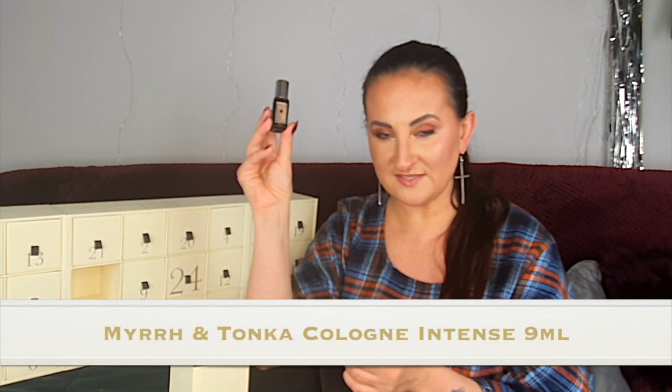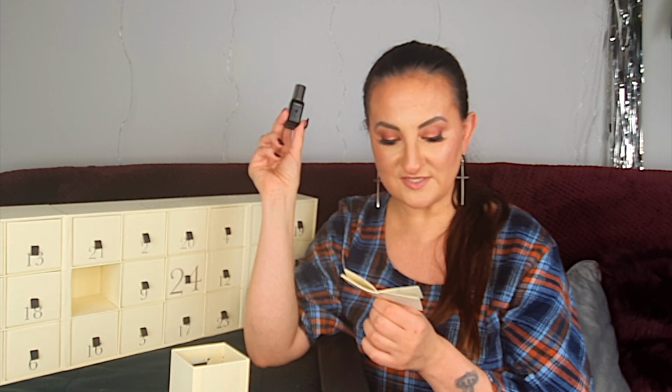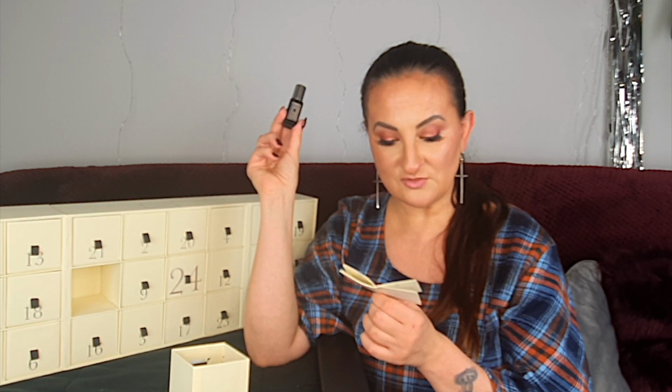So this is a Myrrh and Tonka Cologne Intense, and it says our Cologne Intense collection travels the world collecting treasured ingredients to create an unexpected scent. This scent really captures the spirit of the desert as well as the feeling of long journeys to distant lands. Global head of fragrance Celine Roux on the wonders of Myrrh and Tonka. These were her words apparently.